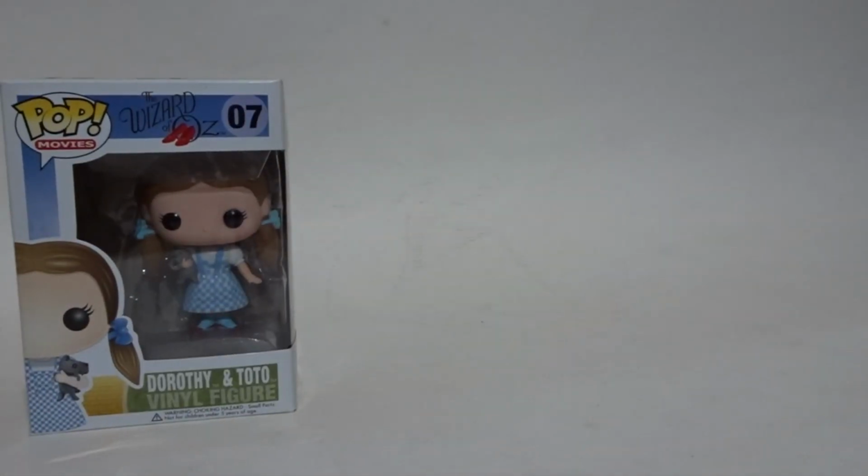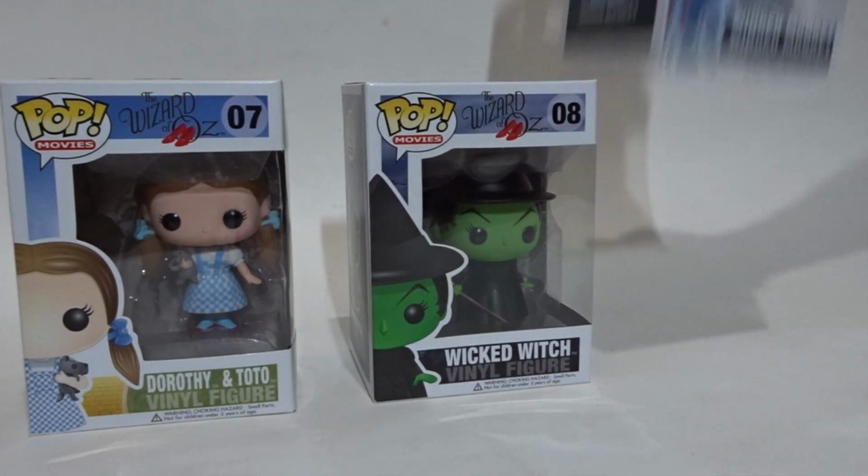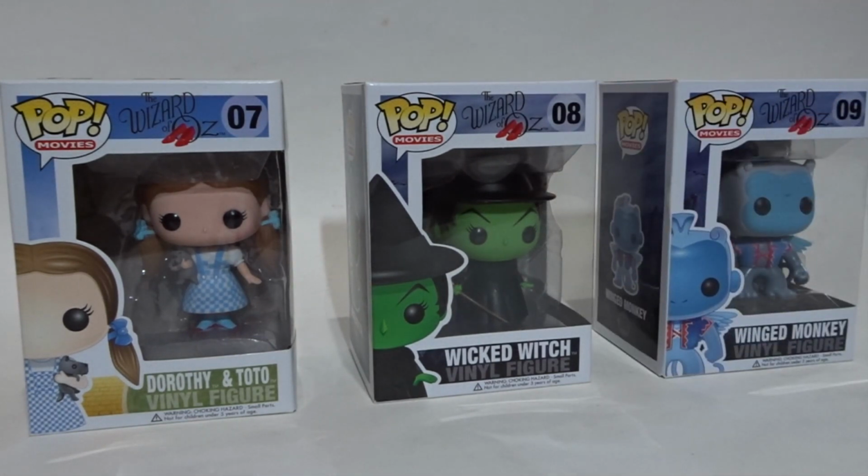And now that we've gone through all of the figures, the burning question probably for most of you new Funko Pop collectors is, how much should you expect to pay for each one? Well, we'll get into it. Number 7, Dorothy and Toto, currently sells for $200. Number 8, The Wicked Witch, sells for $310. The Winged Monkey, number 9, currently sells for $140.